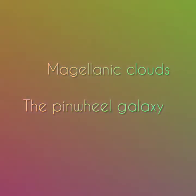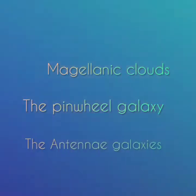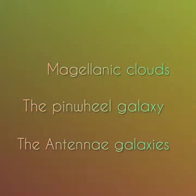Anyway, in today's video, I'll be talking about the Magellanic clouds, the Pinwheel galaxy, and the Antennae galaxies. First, I will start with the Magellanic clouds.